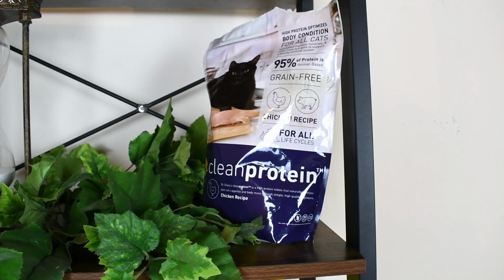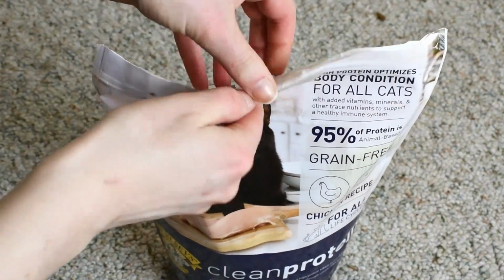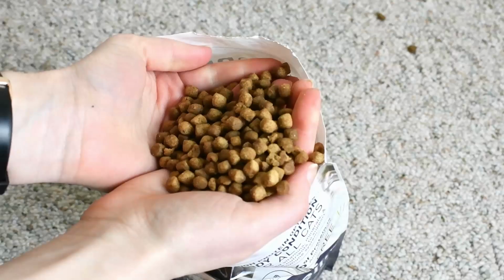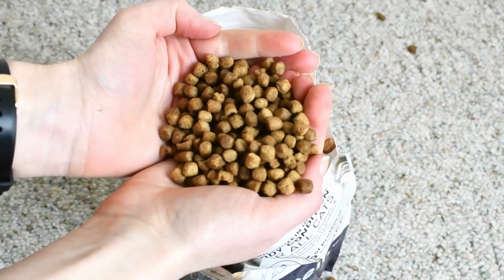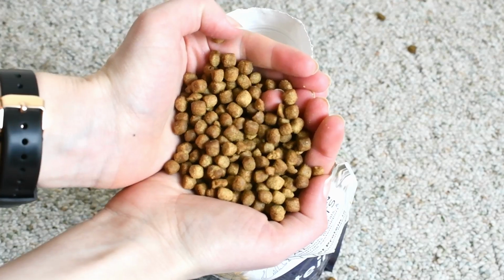We'll start with our number one recommendation for the best dry food you can buy, which is Dr. Elsey's Clean Protein. Their clean protein line is doing something that very, very few other dry foods are doing, and that is creating a crunchy, palatable kibble that is also radically low in carbohydrates.